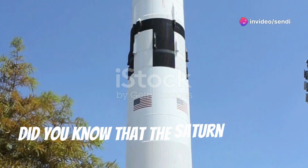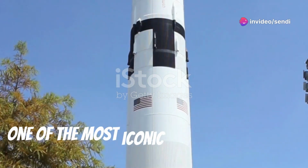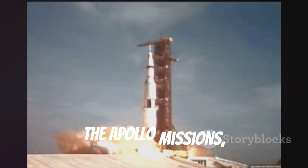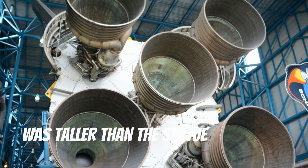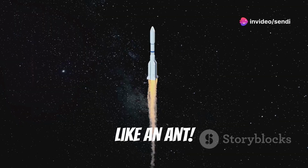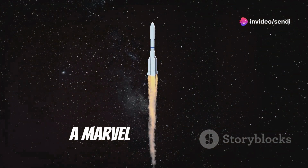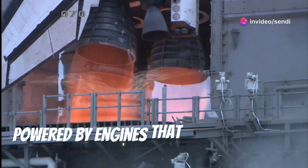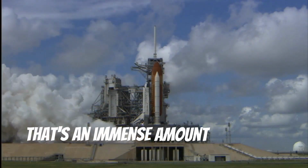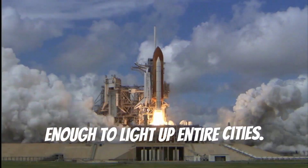Did you know that the Saturn V rocket, one of the most iconic rockets in history, the one that took us to the moon during the Apollo missions, was taller than the Statue of Liberty? Imagine standing next to it. You'd feel like an ant. It was a true giant, a marvel of engineering, powered by engines that generated more power than 85 Hoover dams. That's an immense amount of energy, enough to light up entire cities.